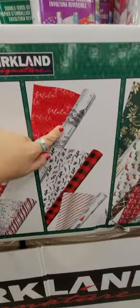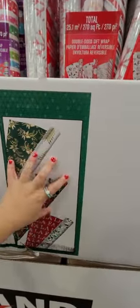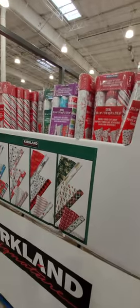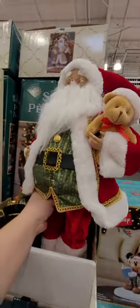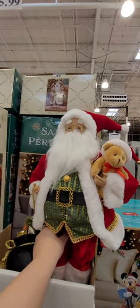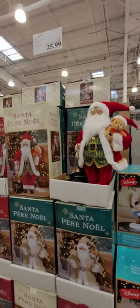Okay, here is this tree, and these three, as you see, they are double-sided, so you have lots of choices. With buying a pack, you will have six different designs or patterns for $20 and 270 square feet. And then we get to Santa. Oh, look at Santa, it's so beautiful. It's a 20-inch Santa, and it's $25. It has $8 off.